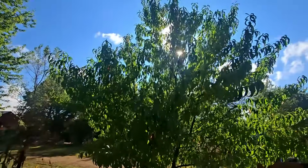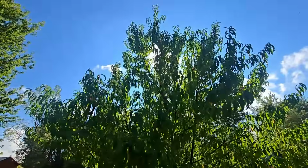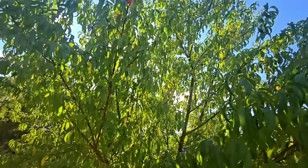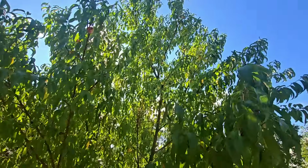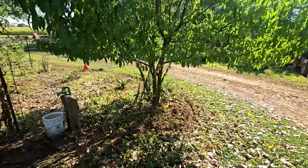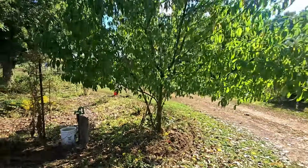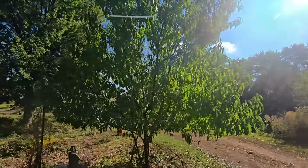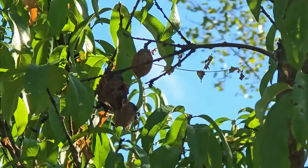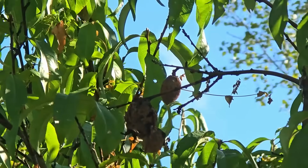It actually did have some fruit on it this year, but I didn't get any off of it. Most of it did get taken by the bugs. But as you can see, this has grown pretty tall. I got this out of a Tractor Supply bag. I planted it probably 5 years, maybe 6 years ago now, and it has done really well. I haven't ever gotten a nectarine off of it though. It has produced some though.